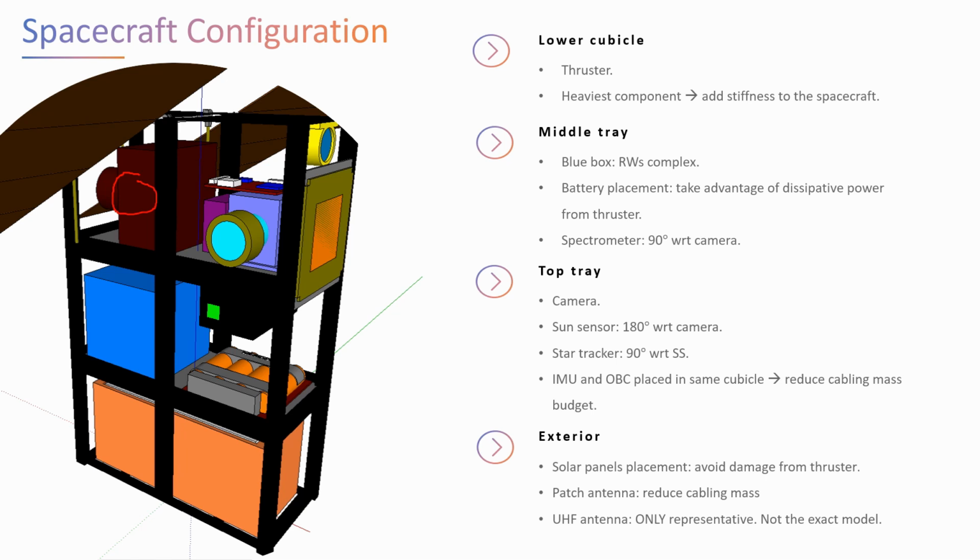The sun sensor is placed at 180 degrees with respect to the camera, to allow usage during the flyby. The star tracker is placed at 90 degrees with respect to the sun sensor, with the objective of optimizing its simultaneous usage.